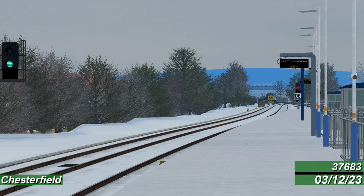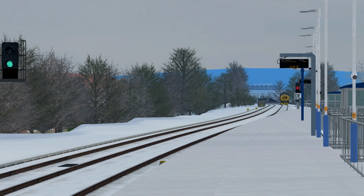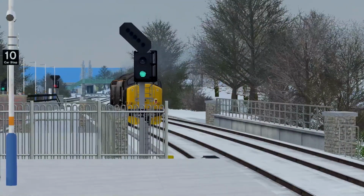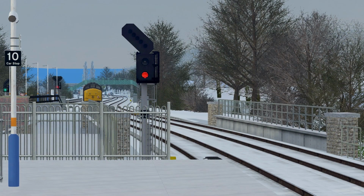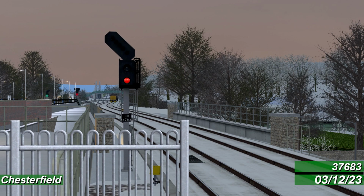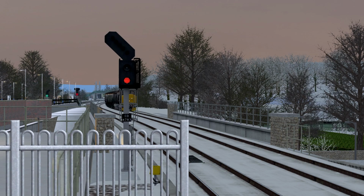After dropping off 37515 and 37229, 37683 returns back through Chesterfield on the 0Z37 Shirebrook TMD to Barrow Hill LIP. About an hour later, 683 returns again, this time on the 5Z38 Barrow Hill to Shirebrook with 3 LRL Mark IIs.